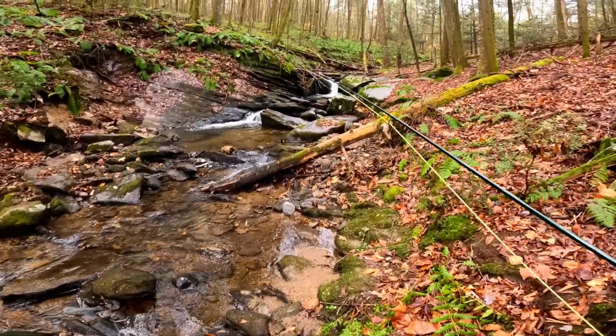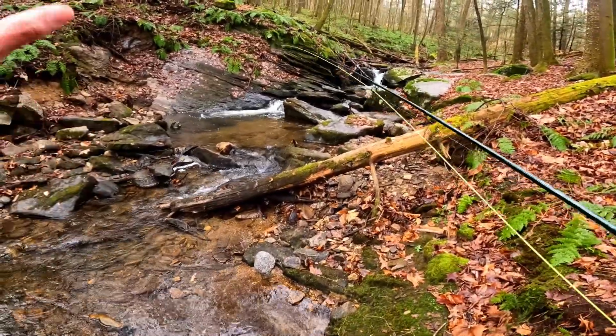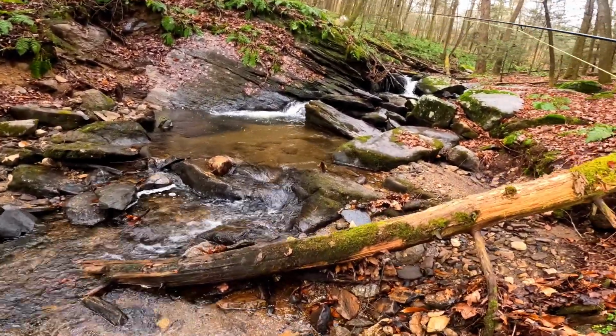This should be interesting. I'm not going to change out the rig I'm using. There's not enough time to just be screwing around with constantly changing flies. So if this fly can get down in there, great. If not, I move on elsewhere.